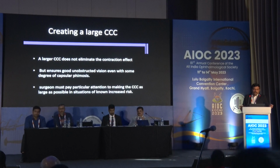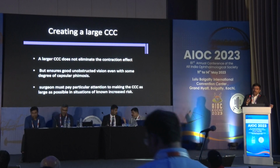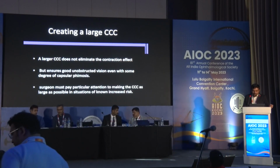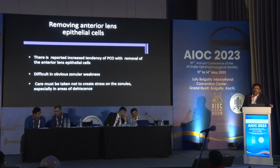A large capsular rhexis does not eliminate the contraction effect, but it assures that in spite of contraction, you will have a clear central zone, so you will get away with that. So never leave a patient with a small rhexis, as it obscures the optical quality. Removing the anterior lens epithelial cells may sometimes help in prevention of PCO, but how far it helps in preventing the contracture is doubtful.